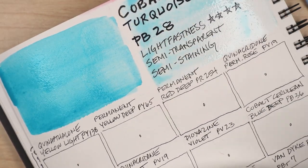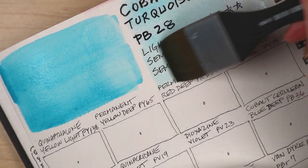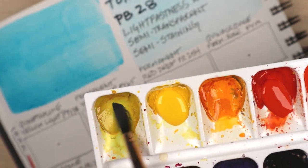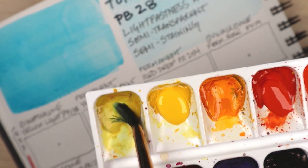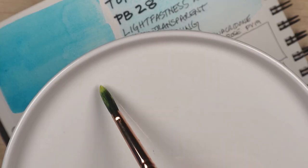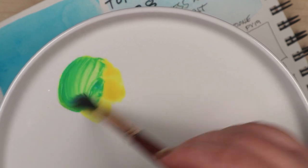By the way, the journal here is from the BEE Paper Company. While this particular style is no longer available, there are other 100% cotton watercolor sketchbooks out there from Hanamola, Paul Rubens, Arches, and others.